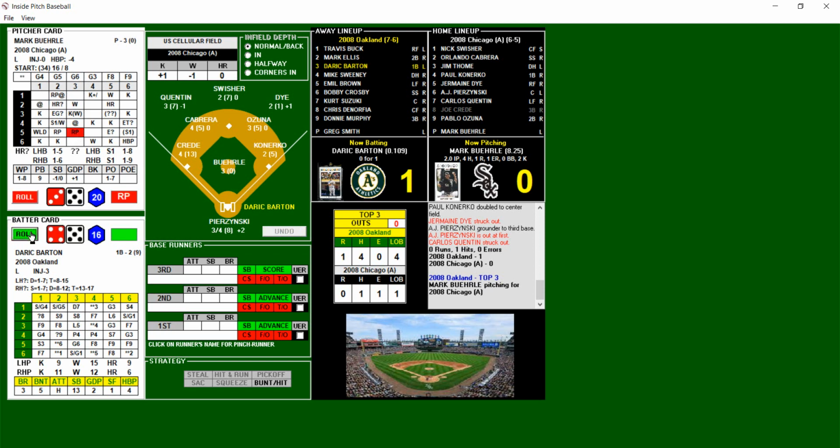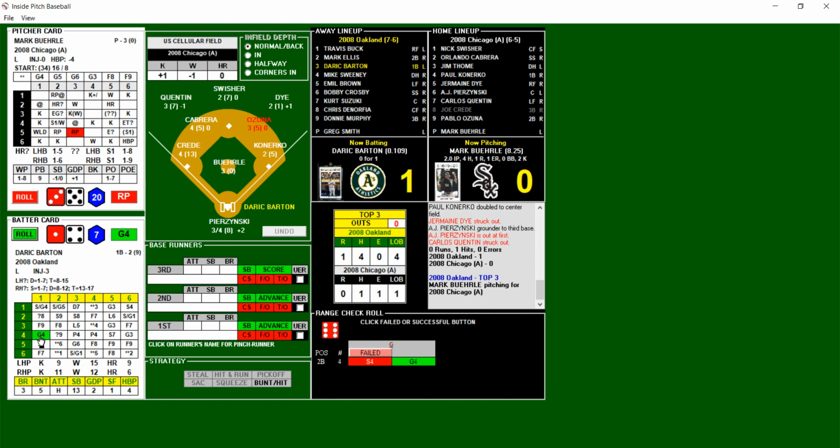3-5 range play. 1-4 ground ball to Ozuna. It's a ground ball up the middle there. Ozuna's range is on a 1-3. That's a 6. He can't get to it in time, and with that, Derek Barton will lead off with a base hit.